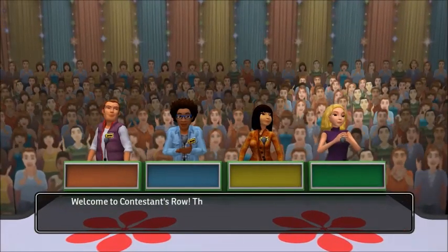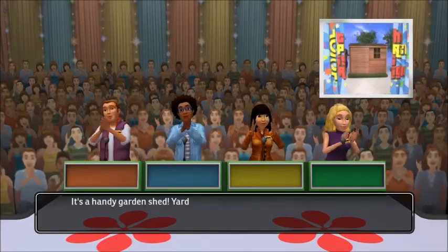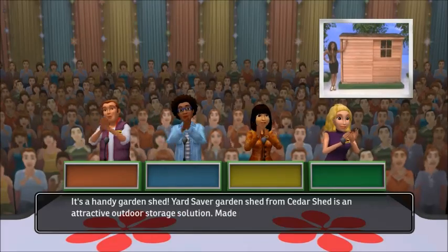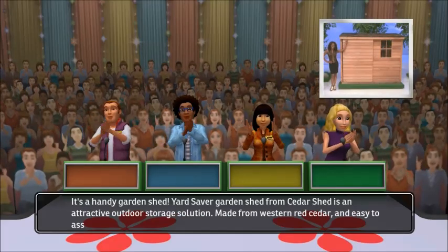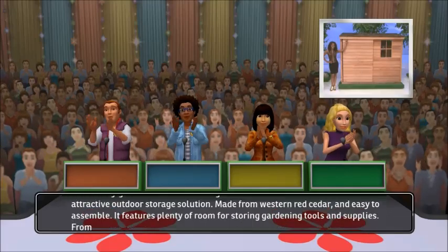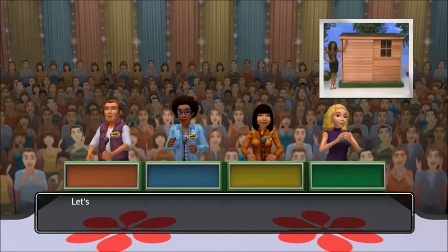Welcome to Contestants Row. Here is the item up for bids. It's a handy garden shed. Yard Saver Garden Shed from Cedar Shed is an attractive outdoor storage solution made of Western Red Cedar and easy to assemble. It features plenty of room for storing gardening tools and supplies from Cedar Shed Industry.